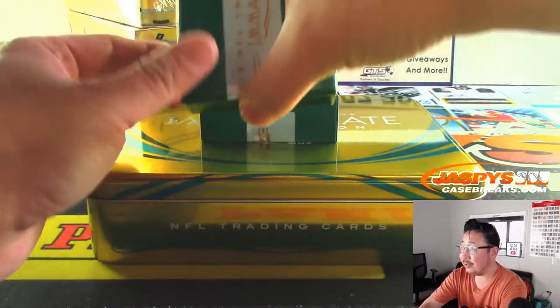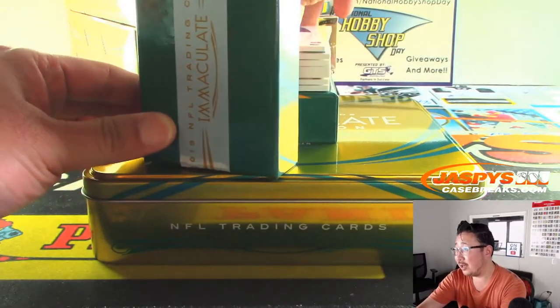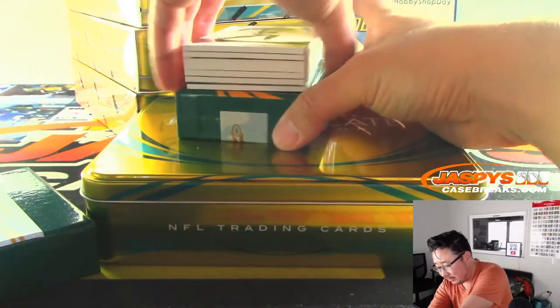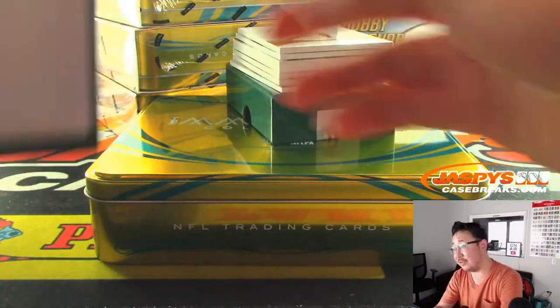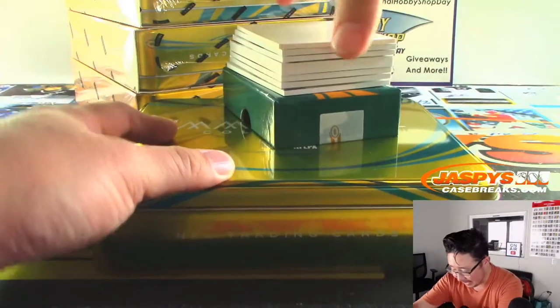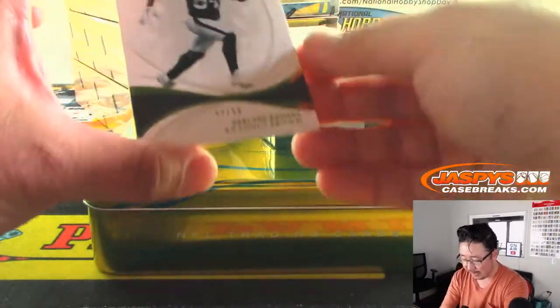Try to hide the logo right there on that back card. Then flip this around over here just to add a little more element of suspense. Then we'll use this blank card right here to hide the hits as well for maximum suspense.